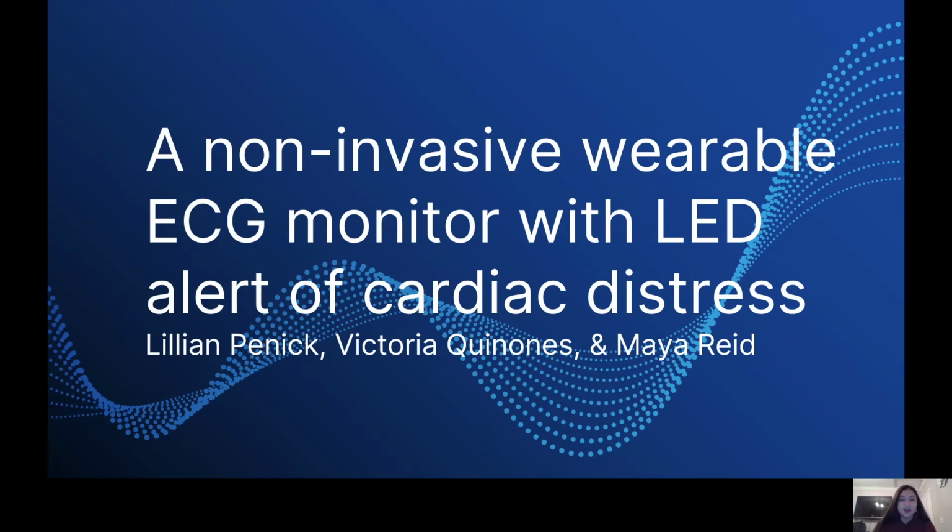Our project is a non-invasive wearable ECG monitor with LED alert of cardiac distress. My name is Victoria Quinones, and we have Lillian Penick and Reid on this project too.